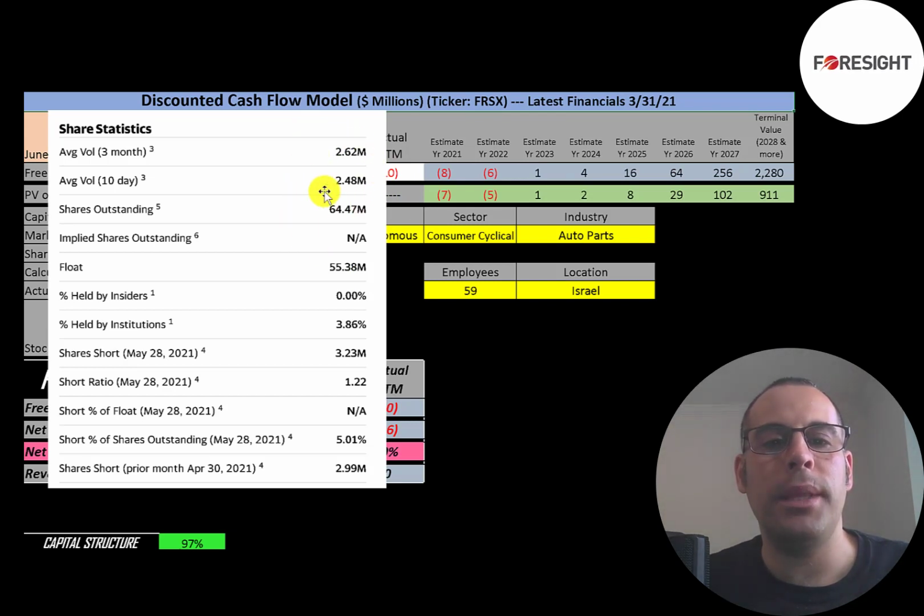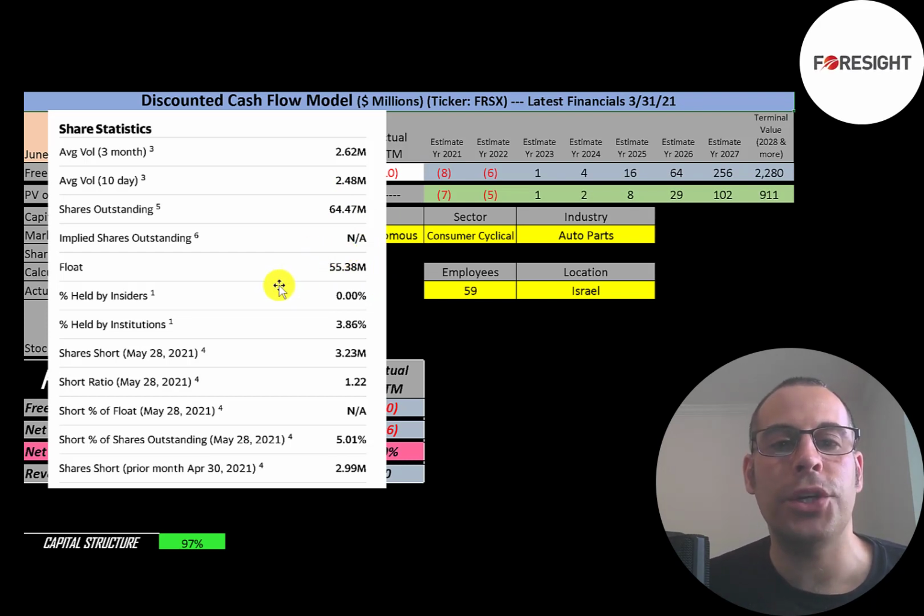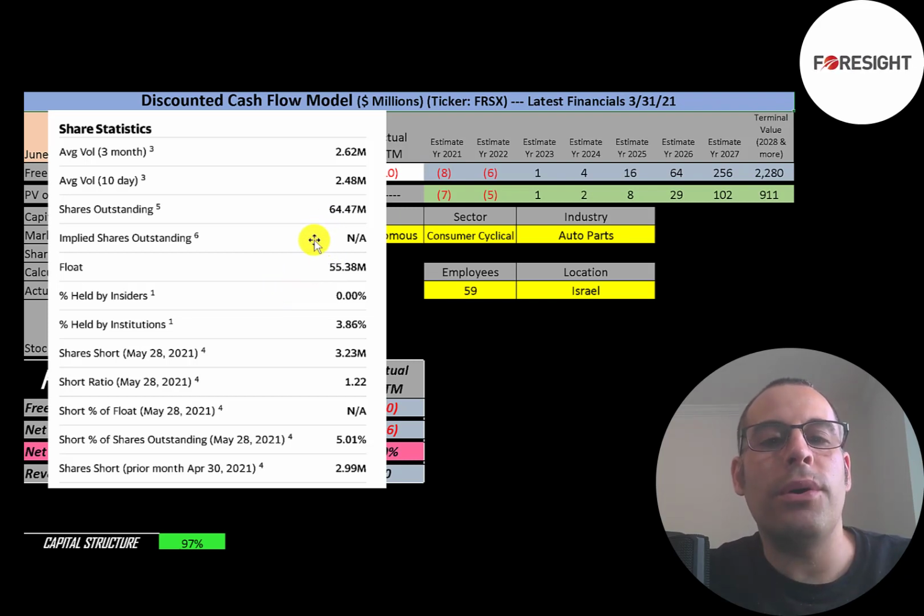Of the 64 million shares outstanding, 55 million are on float. When a share is on float, that means it's available for me and you to purchase. The 9 million shares not on float are held by insiders and cannot be purchased. Although those 9 million shares do count in the shares outstanding, as you can see. 4% of the shares are held by institutions, and 5% of the shares are shorted.